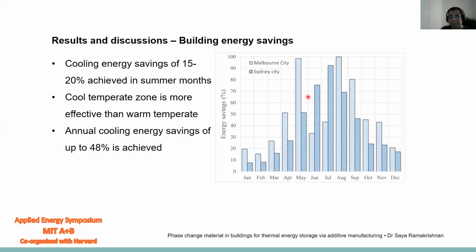Then we did the building energy simulations to measure monthly cooling energy savings. And as we are in Australia, which is in the Southern Hemisphere, December, January, February are the summer months for us. So during these months, for the cool temperate climate zone of Melbourne, we can see that energy savings of up to 20% can be observed, whereas for the warm temperate climate zone, it is reduced to 10 to 15%.